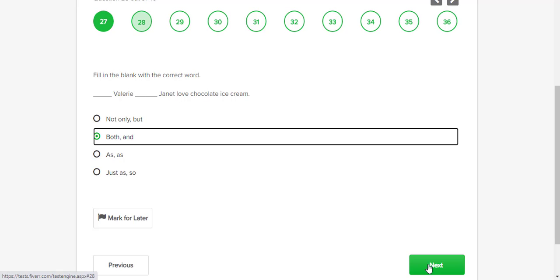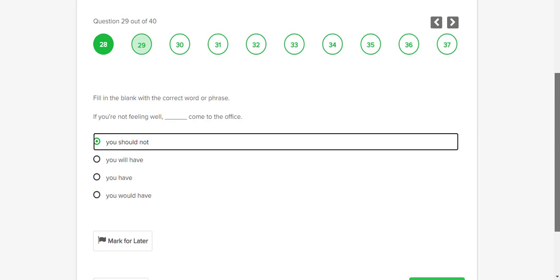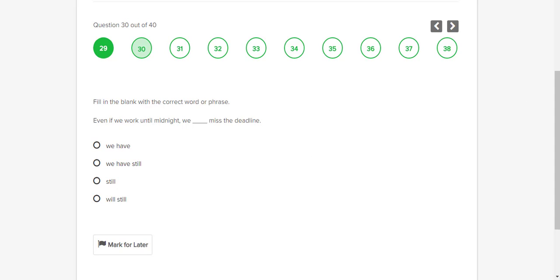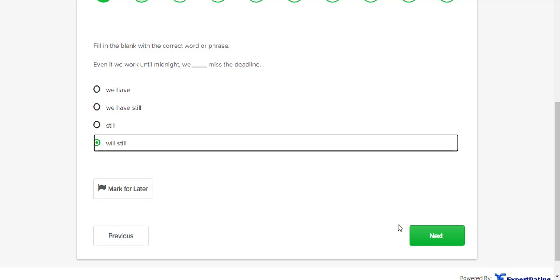So let's move next. So our next question is, if you are not feeling well, dash come to the office. So here our right option is option number A. You should not come to the office. So let's move next. So here our next question is, even if we work until midnight, we dash miss the deadline. We will still. That is our option number D, and this is the correct answer.